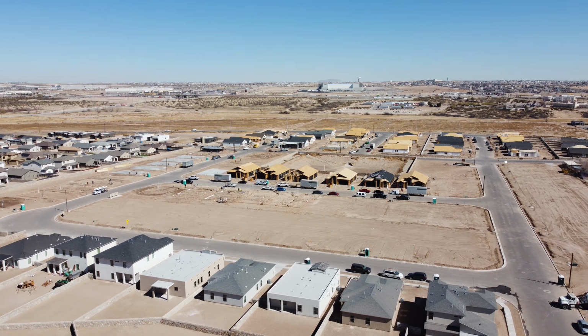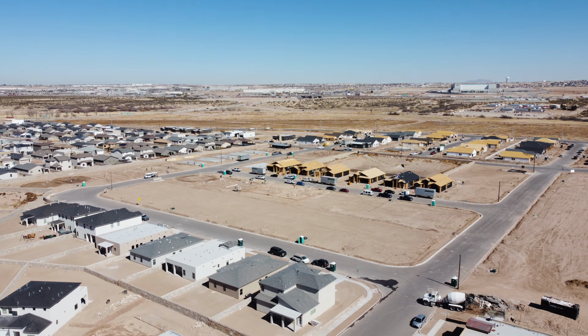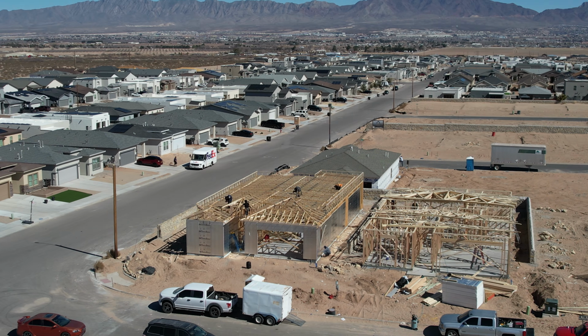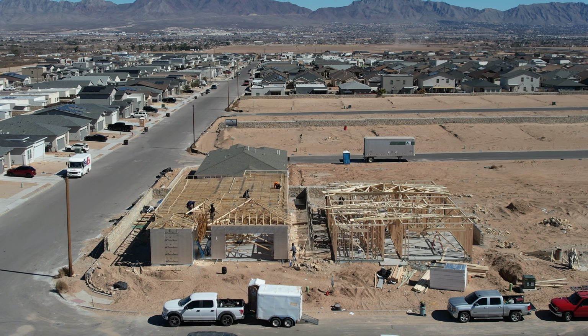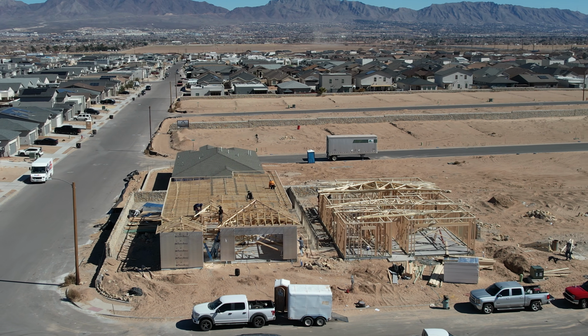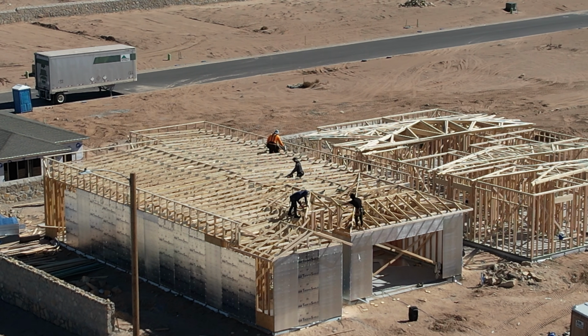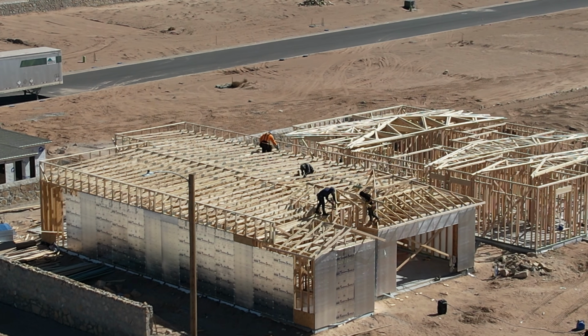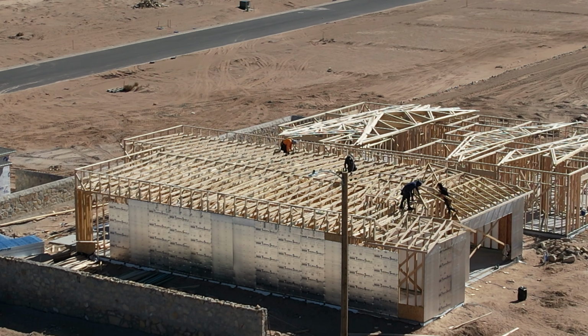So, let's get into the fun stuff. What kind of stuff can you customize on a home? Now, of course, if you start messing around with the layout of the home, that's going to cost more money. Most of these builders have some kind of set floor plans that you're going to choose from. And yeah, you can make alterations, but if you start moving rooms around or opening this up or opening that up, that is certainly going to add to the cost of it.